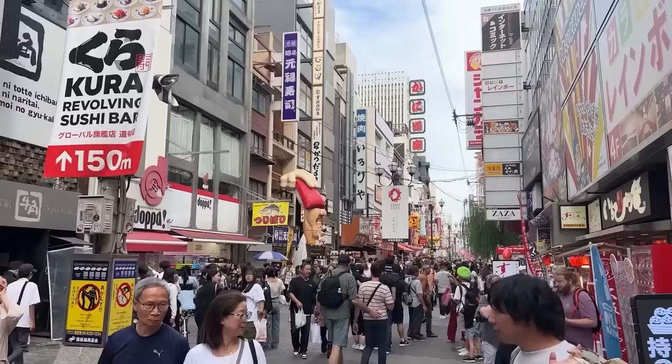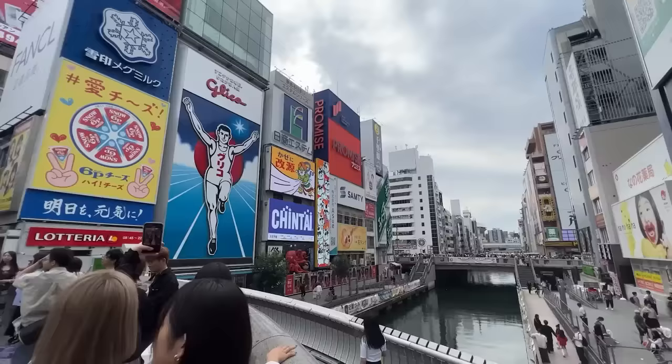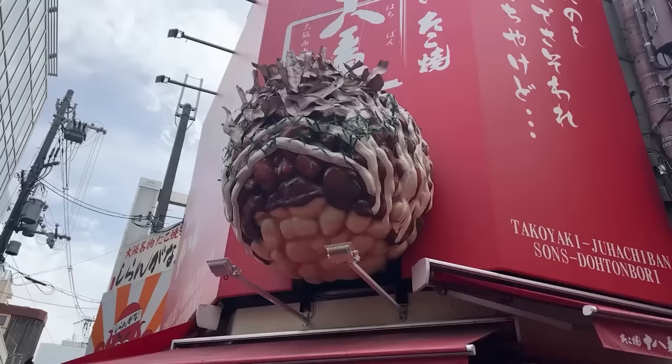Alright guys, so we are here at the most popular place in Osaka. This is Dotonbori. It's like Times Square, really. There's so many tourists here. And if you come here, you have to get takoyaki. Takoyaki is the iconic street food of Osaka, and it's actually the best in Osaka.